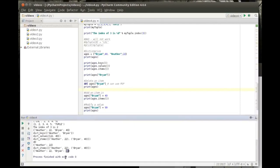Brian is now 99. Now you might be a little confused because when you print this out, you'll see that it's a tuple. And you're like, now wait a minute, you cannot modify a tuple. You just explained this. That's true. What I've just given you is the dictionary items. This is what it's going to return from the function. But internally in memory, it's a list. It's actually two lists, and then it manages what points to what. So you can actually modify it.